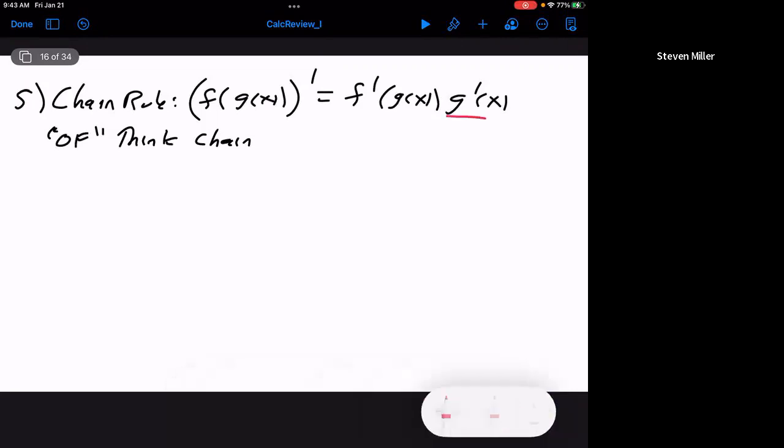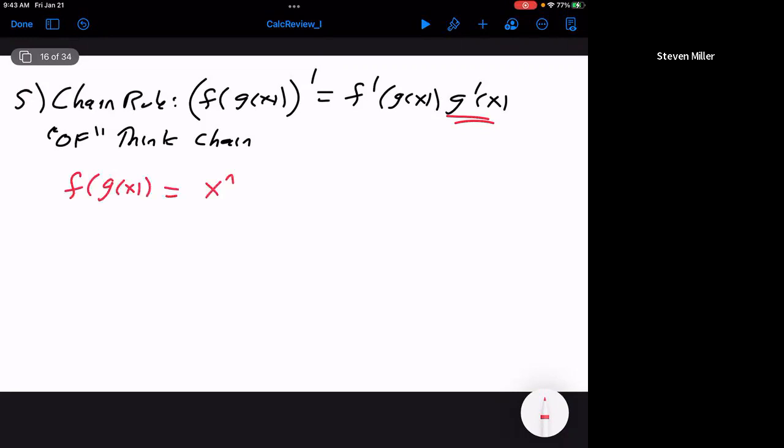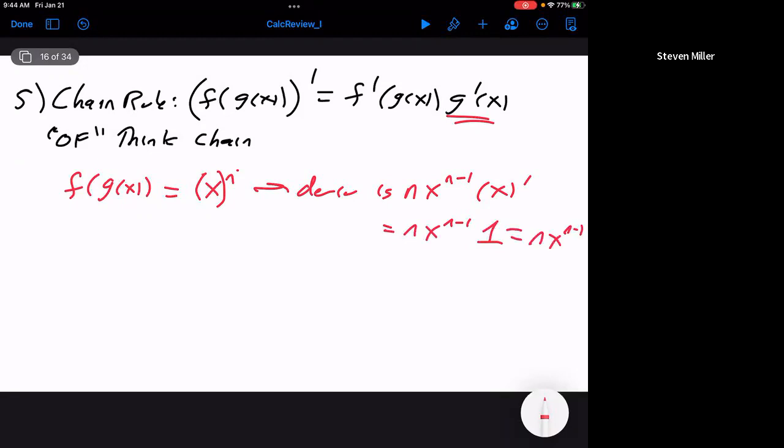And this g prime of x is the most forgotten item. So for example, if I give you f of g of x is x to the n, its derivative is n x to the n minus 1 times the derivative of x. What's the derivative of x? It's just 1. And so when you look at the special case of g of x equals x, it actually reduces to what we've already seen, which is good. But you don't see that extra g prime of x term because it's just 1. And again, it's one of the most forgotten things. This has as a nice corollary the power rule.